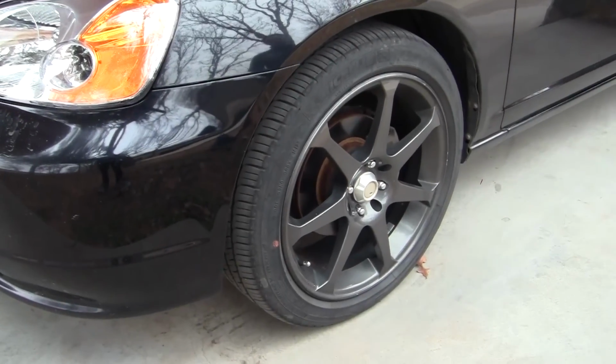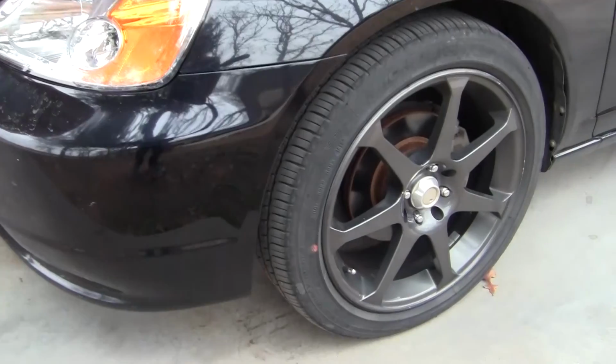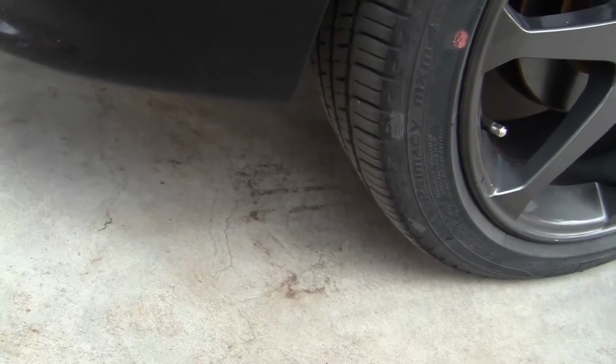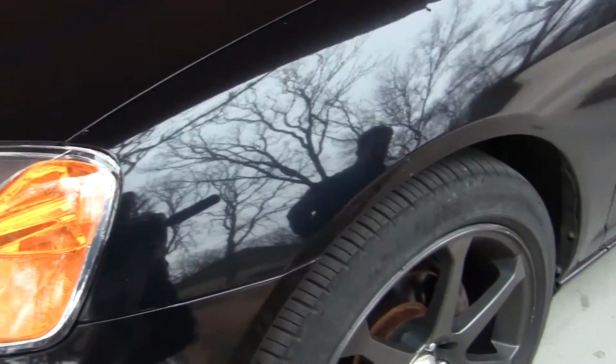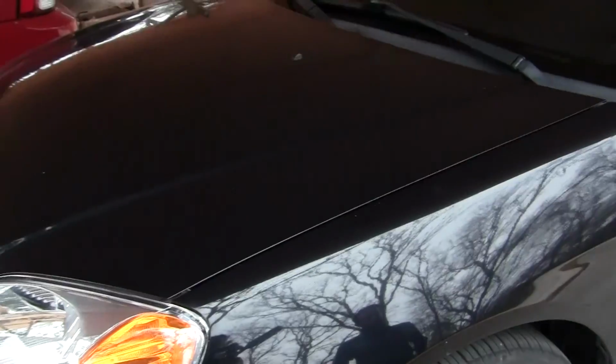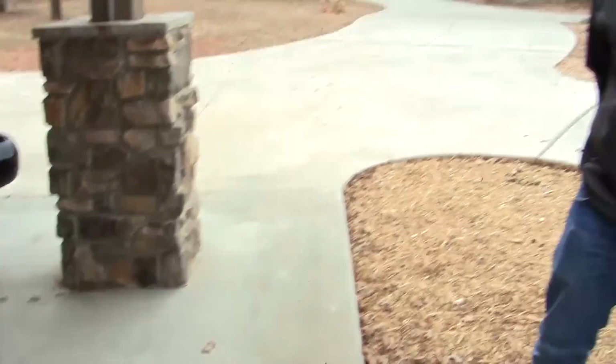The tires I actually replaced about 6 months into owning the car. They are Michelin Pilot MXM4s, pretty much the nicest all-season tire I could get in 215 section width. Large for a Civic. Oh yeah, really large.